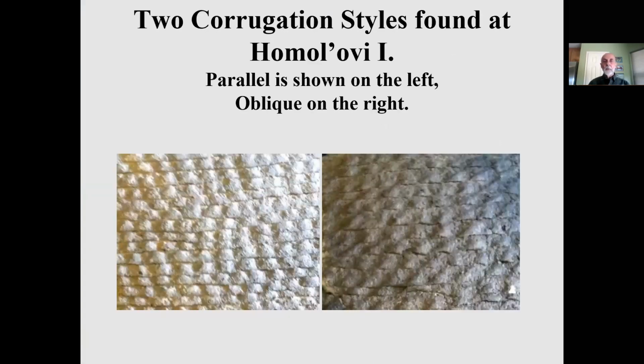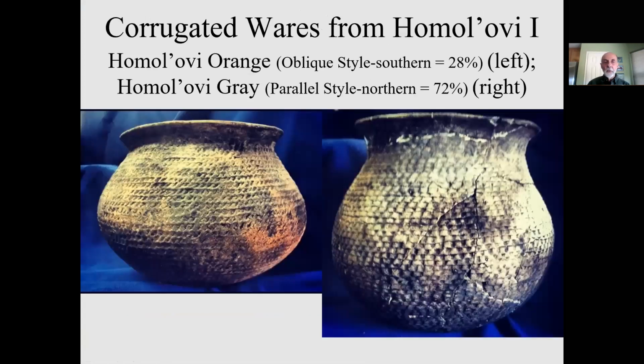Another thing that we've discovered through a dissertation by a graduate student, Claire Barker, is that there are two different styles of corrugated pottery, utility pottery used for storage and cooking. The one on the left is parallel, you can see it goes up and down, so they're parallel to each other, and the one on the right is oblique. And these are whole vessels. The oblique one is on the left and the parallel one is on the right.